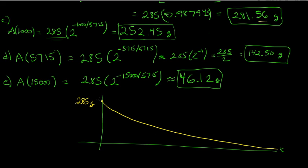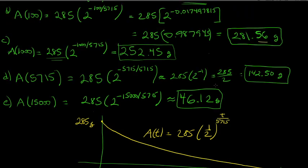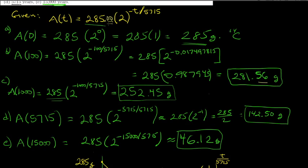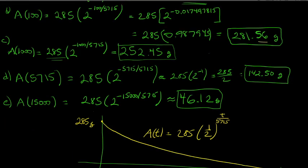So this is also an exponential function. Remember, this is what happens when you have a decreasing exponential function. In other words, you can think of this either with a negative exponent or where the base is 1/2. So another way we could have written this formula is A of t equals 285 times 1/2 to the power t over 5715, without a minus sign. Here it's a plus sign. So same thing as the formula they gave us originally. In most of the problems, they give you the exponential function, and you simply have to plug in various numbers for the exponent. Different exponents give you different values. And I hope that helps.